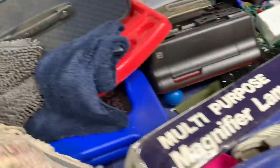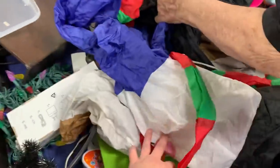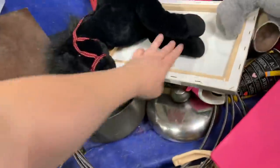Nice dolls. Oh, nice black cat. Oh, here's a nice Santa blow up. A snowman. A big snowman. Bam, that's a huge fan. We're gonna pass on that. Okay? We're gonna just pass on that. That's cool.